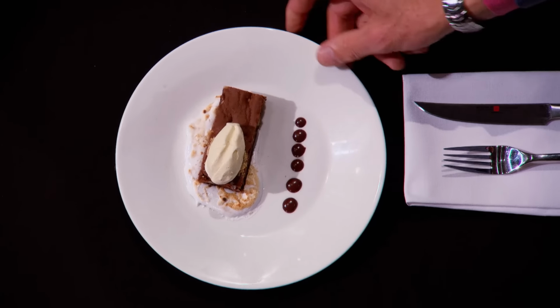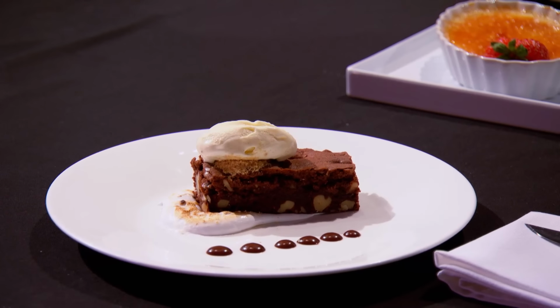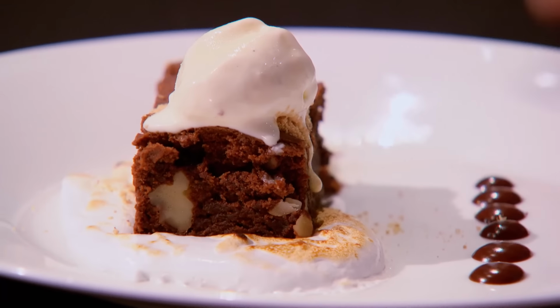Well, certainly at first glance, it looks like a very good replication. The cut on your chocolate brownie looks very precise and clean. Let's try it. The ice cream, I think, is wonderful. Beautiful consistency, has that hint of vanilla. The brownie, I get that dark chocolate richness. I just find this a touch on the dense side, and I'm concerned that it may have needed just a little bit more moisture. But a very good replication.